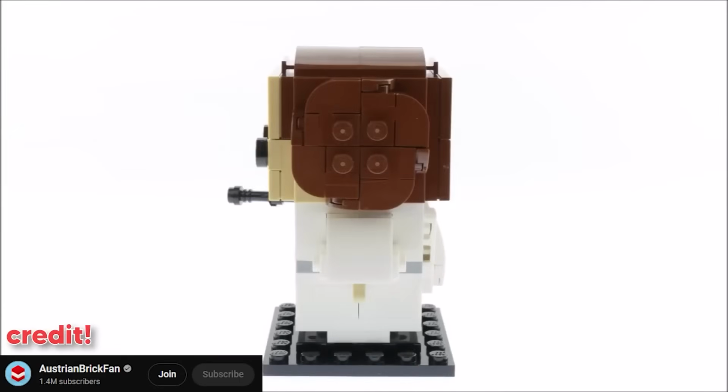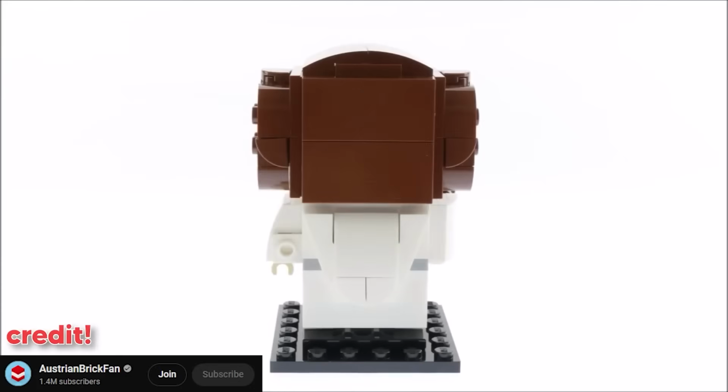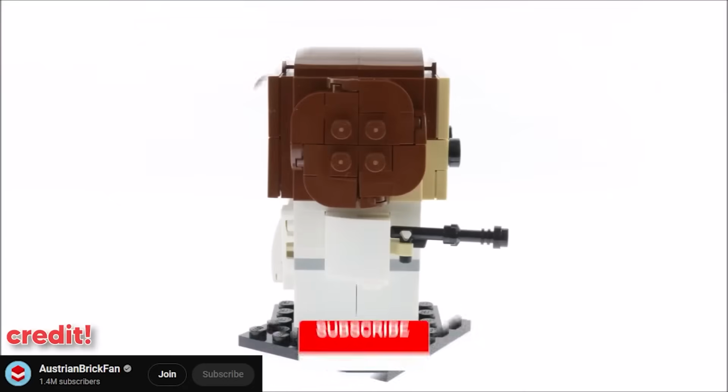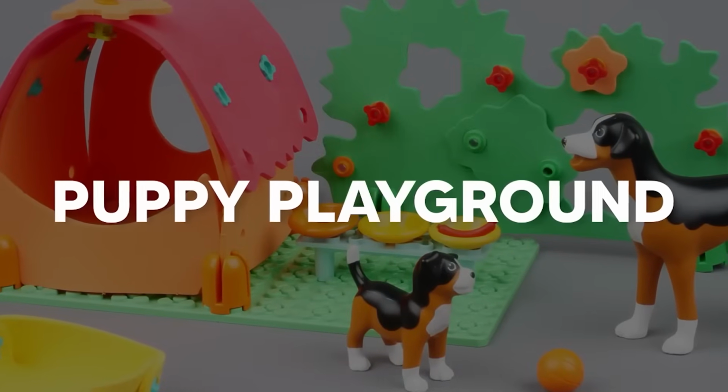I mean, the attempt to merge the classic Leia with a bold visual twist might just leave some fans puzzled and intrigued in equal measure, like, as to why this even happened in the first place. I don't know if too many people bought this because there's so many good Star Wars things to buy. Why would you want this? But what about the Puppy Playground 3150?